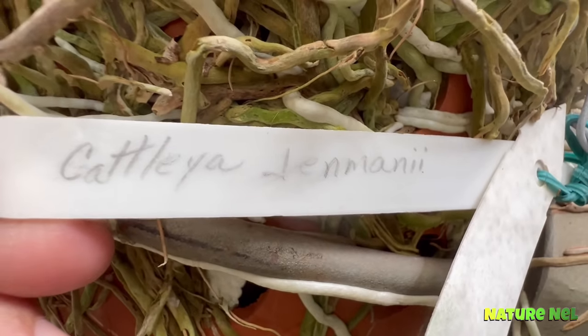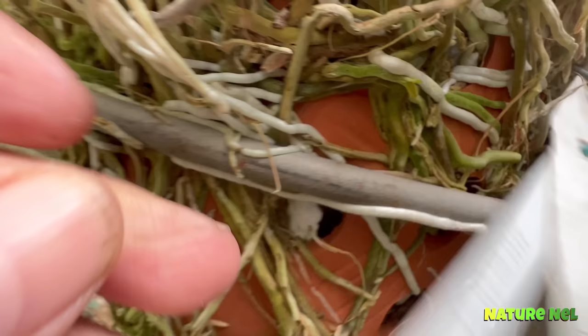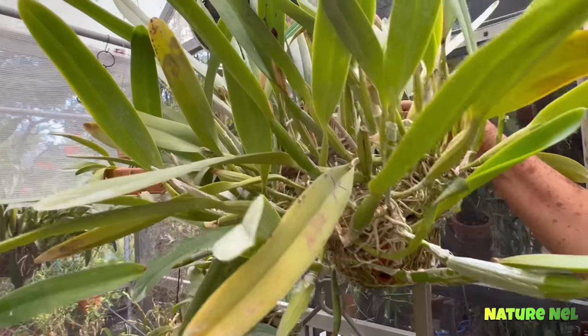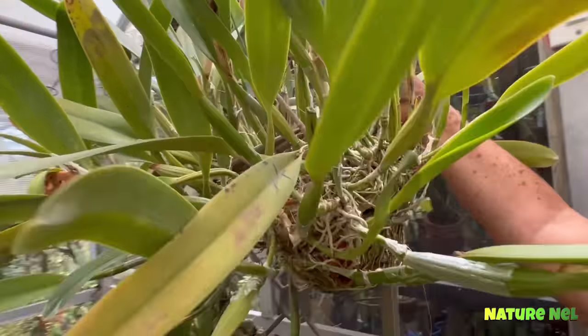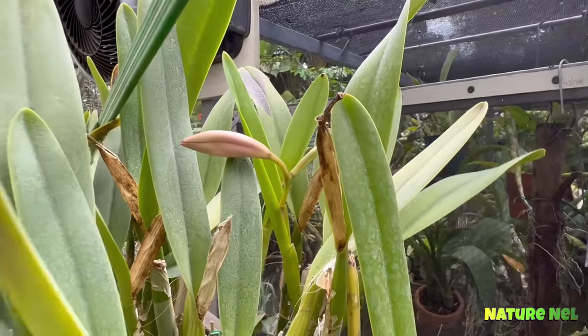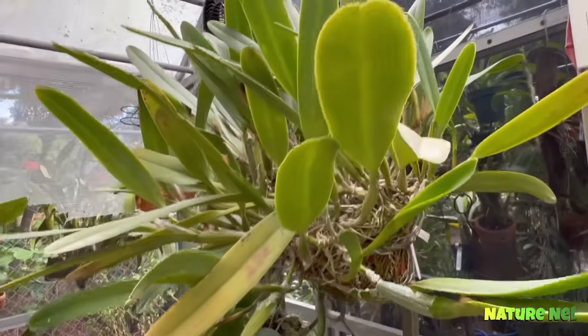Genmeryl... I have no idea. Let me see. Maybe... Genmanii. Catlia Genmanii. Mira, allá atrás, no es este solo botón. Y aquí tiene otro botón más. Oh, yeah. Mira. Y ella tiene dos botones ahí. Yeah, she's got two. She says that this one blooms all year round.